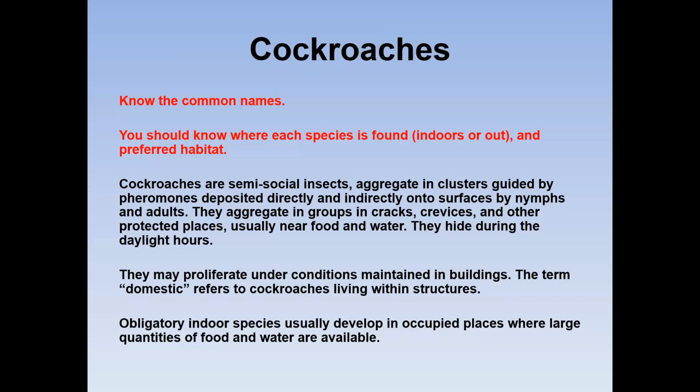They may proliferate under conditions maintained in buildings, and the term domestic refers to cockroaches living within structures. So within structures are domestic. They are not domestic if they live outside. Obligatory indoor species usually develop in occupied places where large quantities of food and water are available. In other words, the German cockroach and others aren't going to be in an abandoned building because there's no food there, there's no water there.